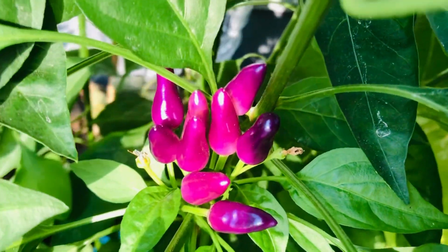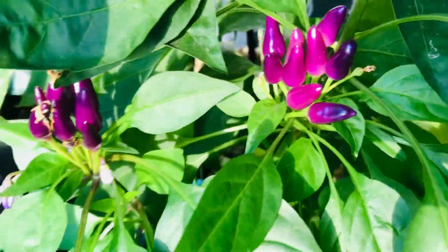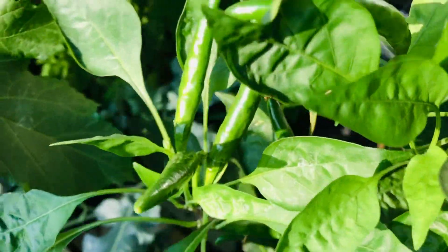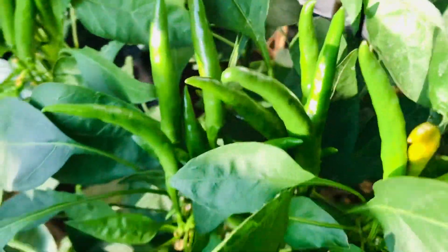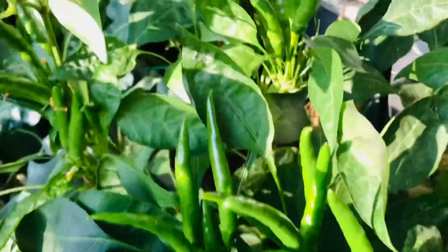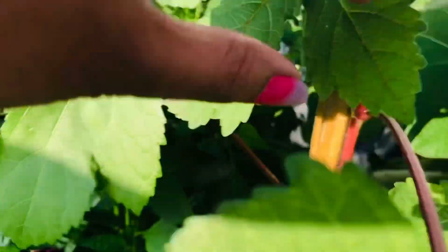Here are some ornamental chilies growing in a Dollar Tree plastic basket. And in the same basket, I'm growing these Thai chilies. They're super hot in taste and they're growing in bunches. I'm really excited because I love chilies. And the best part is they're organic, growing in your home. You know what went into it.